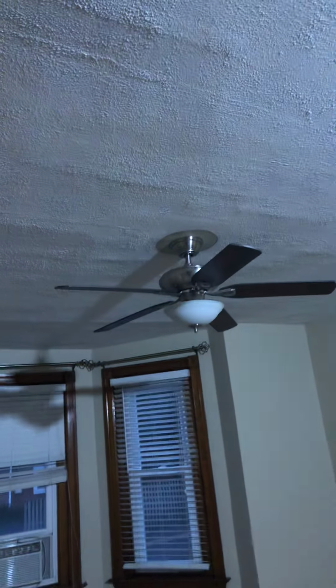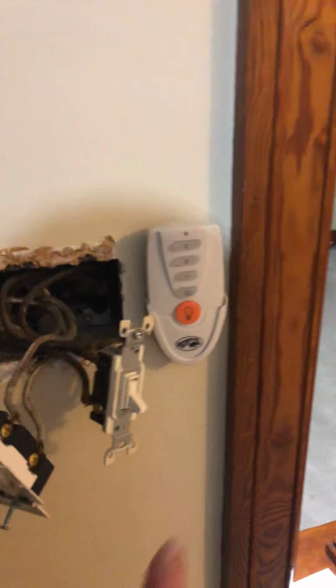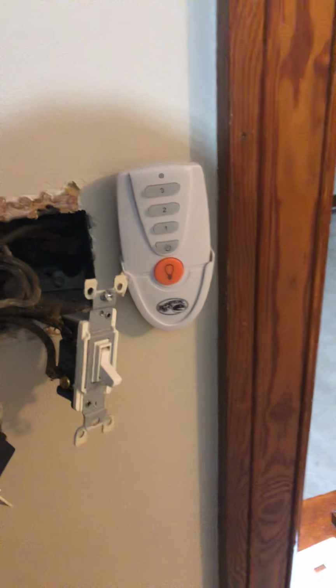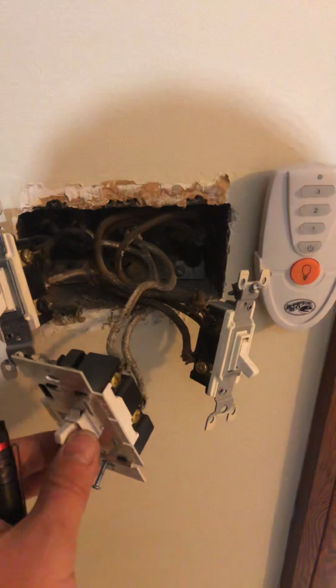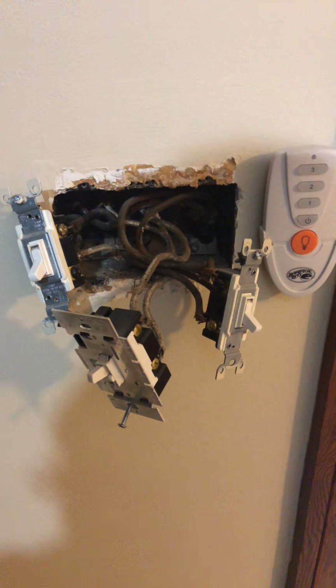This is a dimmer. It controls that fan, all right? This controls the fan, 1, 2, 3. If you dim this power, okay, that's the dimmer doing that, all right?